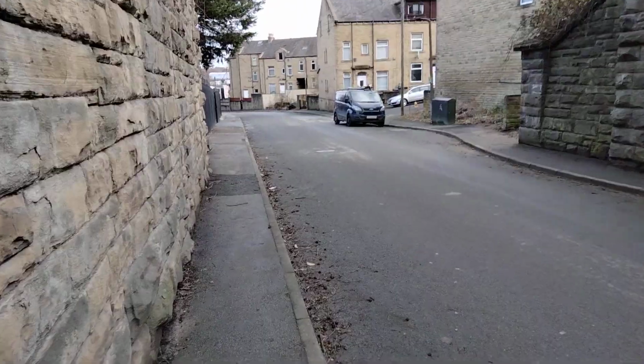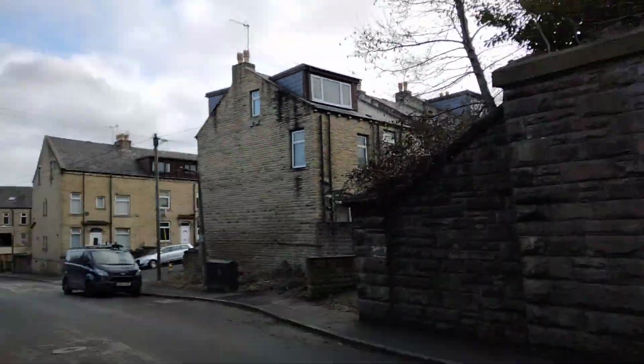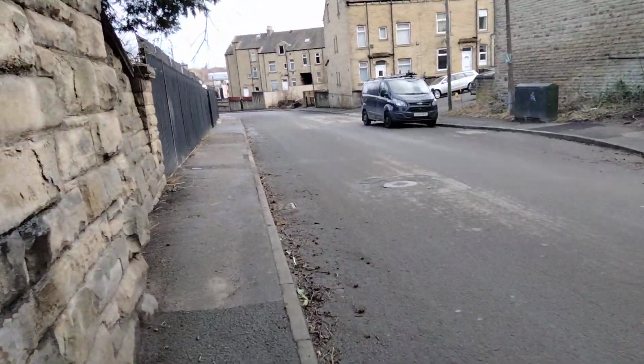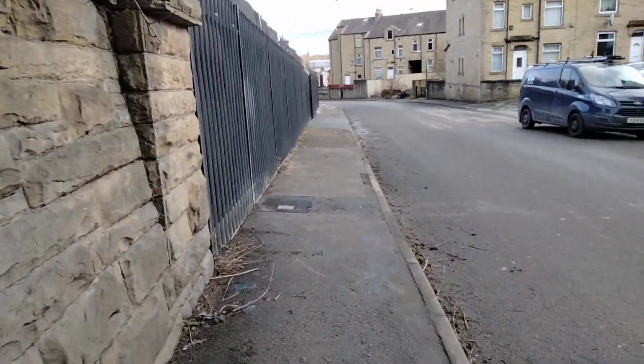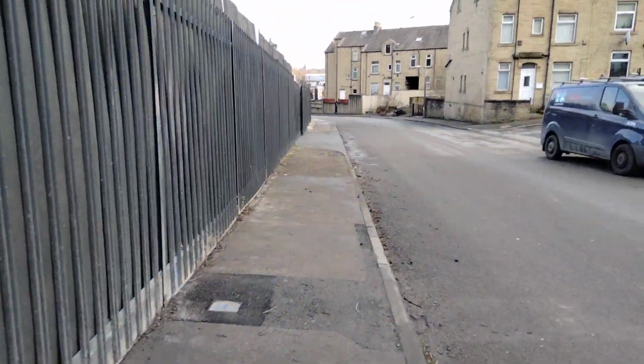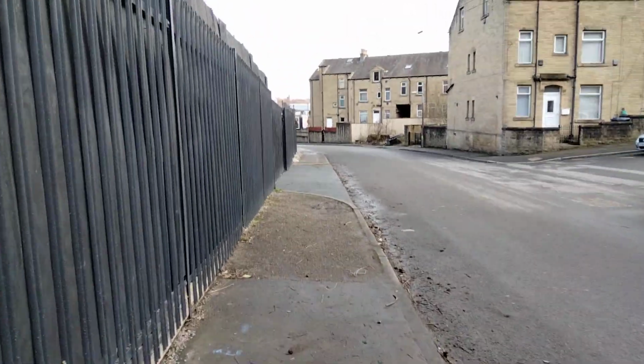However, this bit of the branch survived into the 60s. Just up there were some sidings which basically appear to have been used if any of the local goods depots or factories were full of wagons. They used to just bring them out and put them in there to get them out of the way. But it also continued on part of the former Ironworks site.